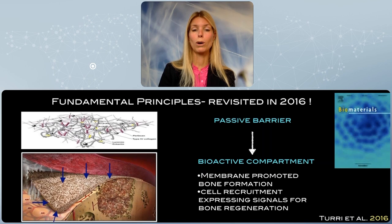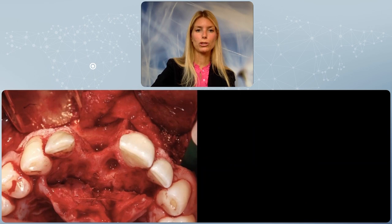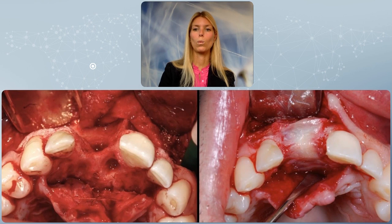We're obviously still at the very early stages of these studies, but this has shed a light on the biological principles, which I truly believe we want to know when we treat patients, and we have patients who present with these kinds of defects in aesthetic areas, for example. We want to be able to understand why we get bone regeneration as such. We want to deeply understand and appreciate the biology behind it. And only by doing this may we improve even our surgical skills.